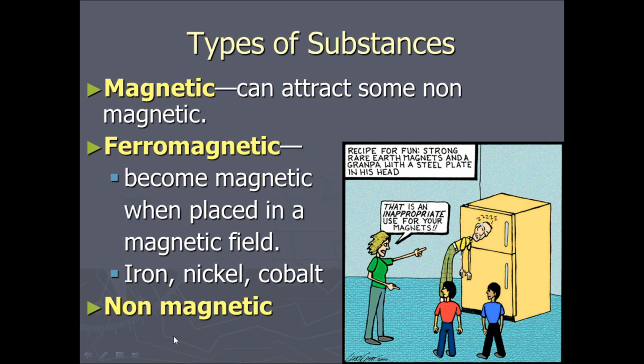Non-magnetic materials are things that no matter how strong a magnet is, that material will never become magnetic in the presence of the field. So this would be copper. You can never get a magnet to stick to something that's copper, aluminum. Then, of course, all your non-metals, paper, wood, plastic, things like that. So non-magnetic will never become magnetic. Ferromagnetic is not naturally magnetic, but can become magnetic, and of course, magnetic's always magnetic.